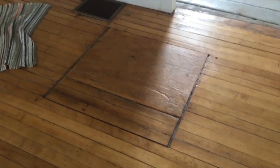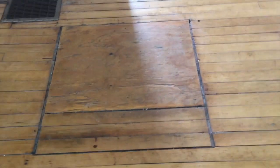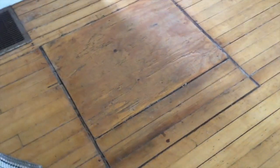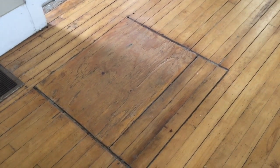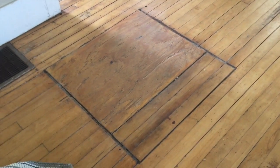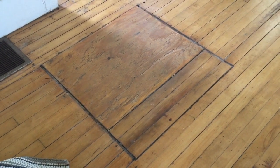I forgot to point out in the main parlor this piece of plywood that's covering what was the grate that allowed heat up from the basement in the coal burning furnace. And we'll go down in the basement. I can show you where that was placed. Stairs down the basement are right off the kitchen, or the cellar.